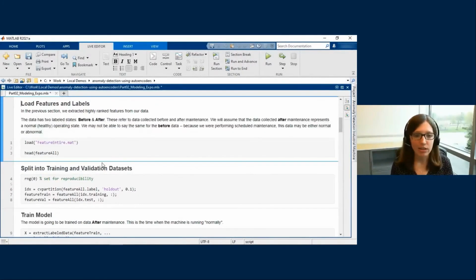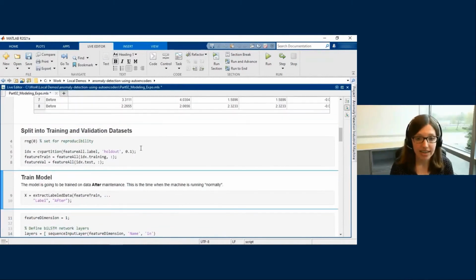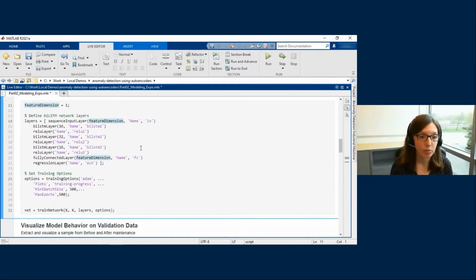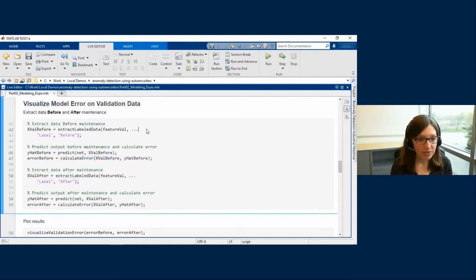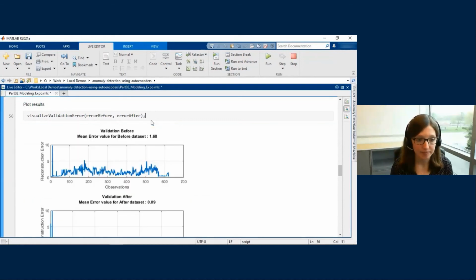So now that I have all of my features in MATLAB, I'll split the data again into a training set and a validation set, and then I'll prepare my data for training. So Deere sent me that nice example of an LSTM-based autoencoder, which I was able to reuse and train on my data with just a few tweaks. So I'll train the network now. Once I've trained the autoencoder, let's see how the model performs on the validation set.